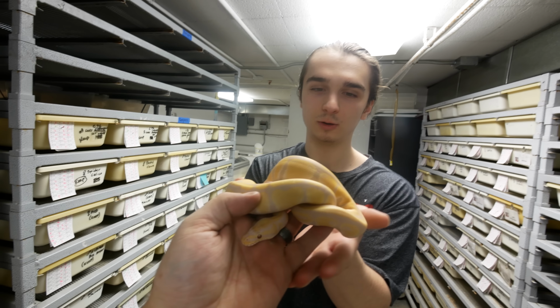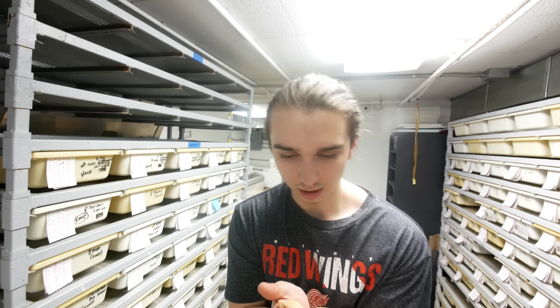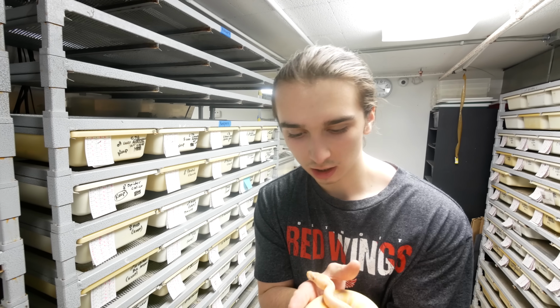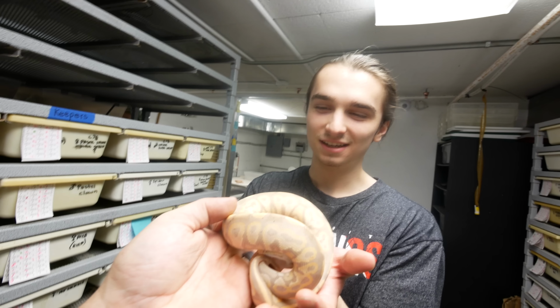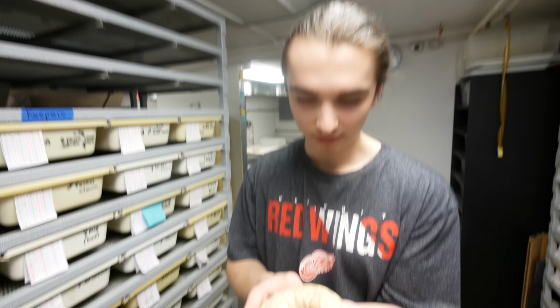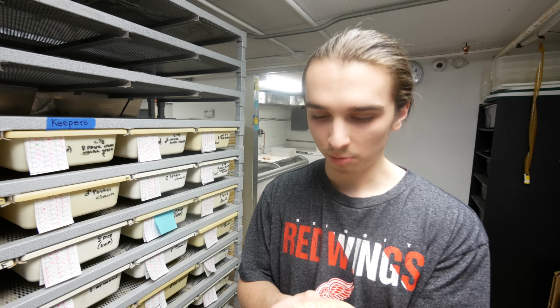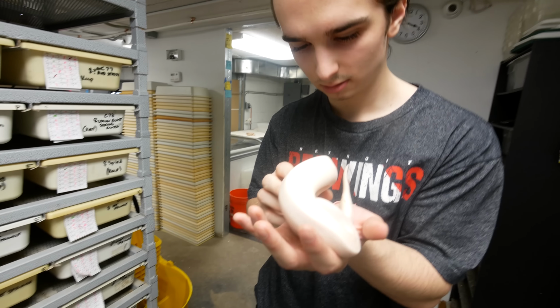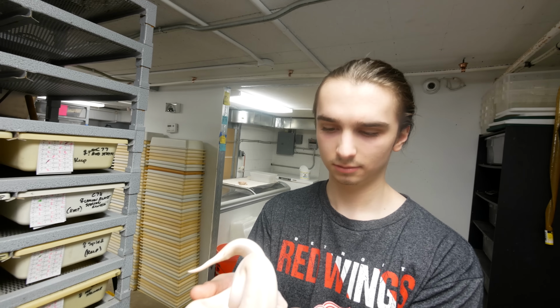Okay, and the first one is here. What do you think that is? Can I hold it? You can hold it. Okay, so this has banana in it. I think this is a pastel banana. Number 2. Oh man, now I know this is a banana because of the black dots. So I think I might have been wrong on the first one. So I'm just gonna say this is a normal banana. And last one. Let me look at the eyes. This is a blue-eyed Lucy.